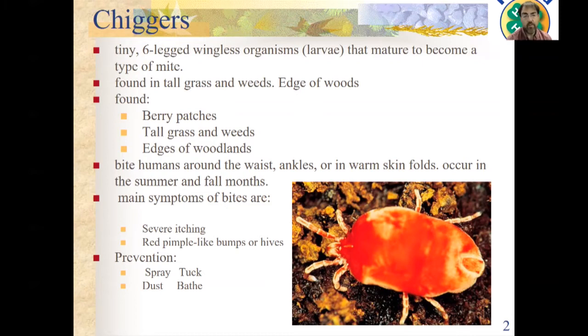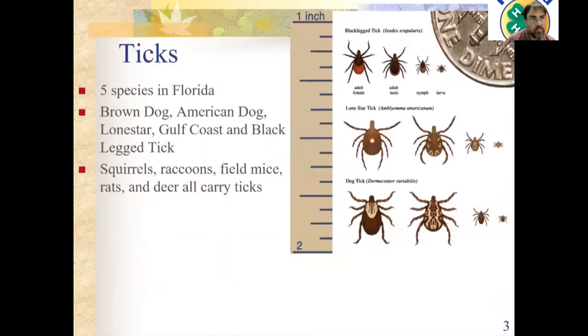And the best thing to do for these guys is to wear some type of insect repellent and tuck in everything. I know in our heat, wearing long sleeve pants and clothing can be an issue. You can also dust yourself with sulfur. I don't see it as much around, but there is a sulfur that you can put on yourself because these guys do not like sulfur. But that's all they can do. So this guy is not very well liked at all.